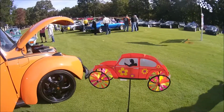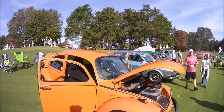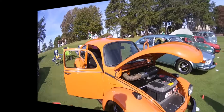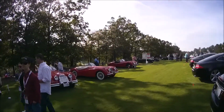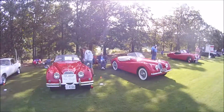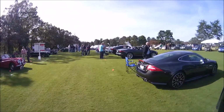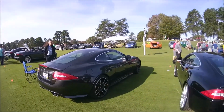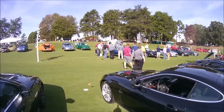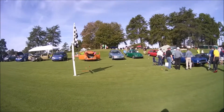Fun little Volkswagen windmill next to this super fabulous orange hopped up version. 911 wheels on it. Some older Jags, XK150. Very nice. Newer Jaguars, super fast. Up on the hill, we've got some old Volkswagens. Those are cool. Uh-oh, I see a camper. Got to go get that.